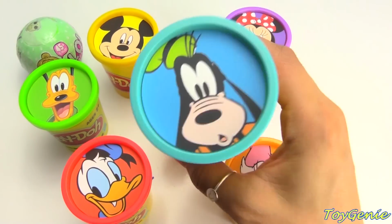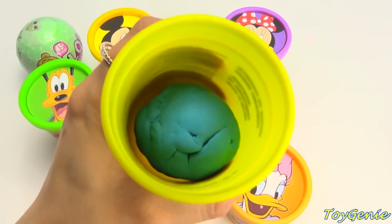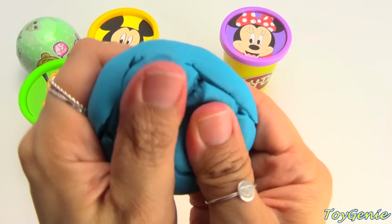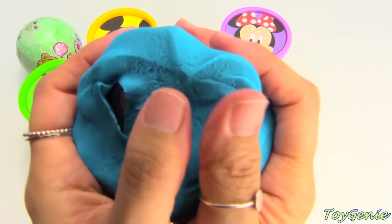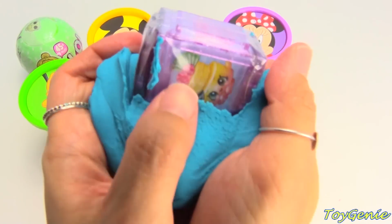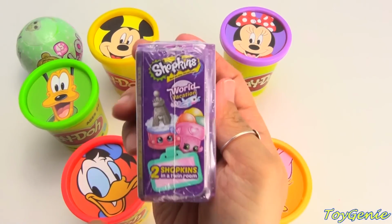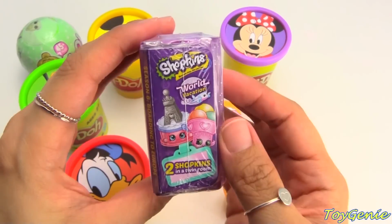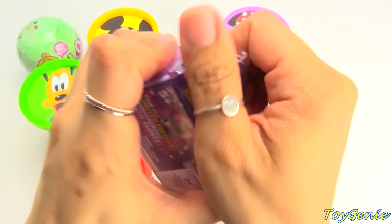Goofy! Awesome! Let's see what's inside of Goofy. We have some blue Play-Doh. Let's see what's inside. We have... What is this? Shopkins Season 8 World Vacation! Awesome! Let's get this open and see who we have.